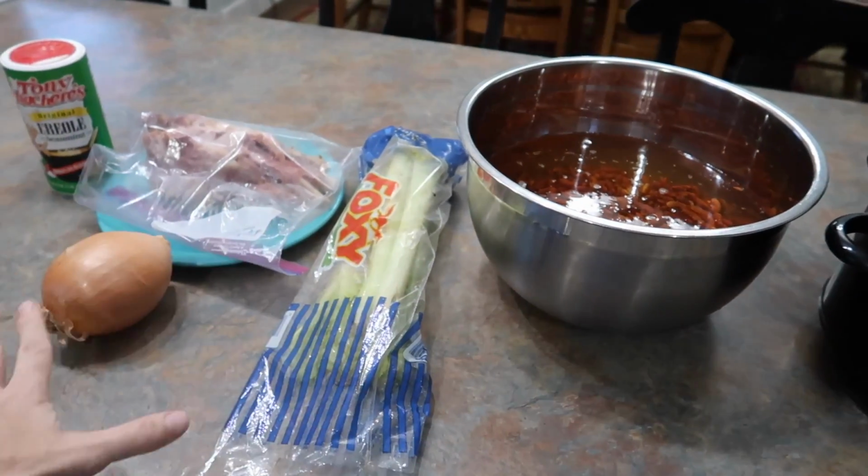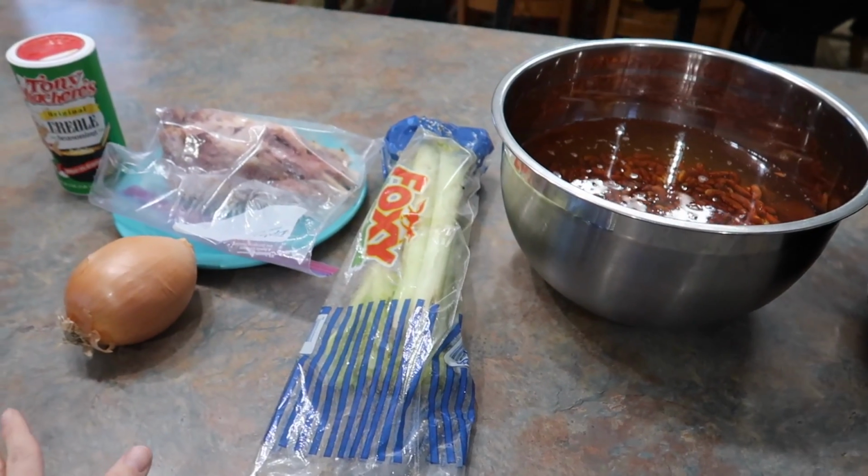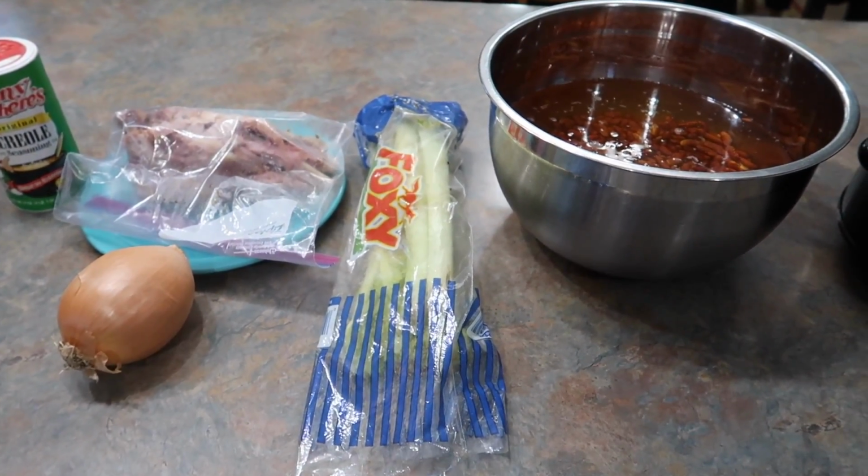This is one of the dishes that I grew up eating all of the time. My mom is from Louisiana, for those that don't know. It's one of my favorites.